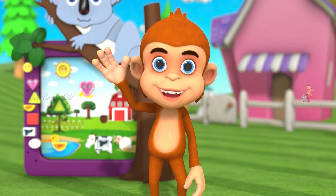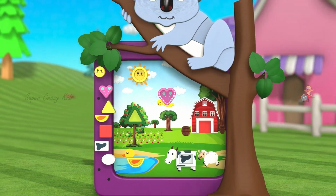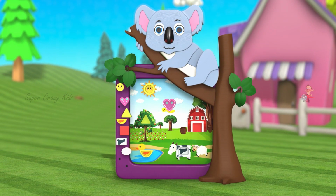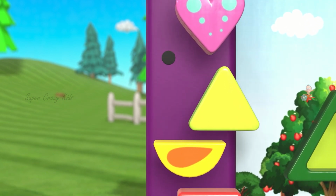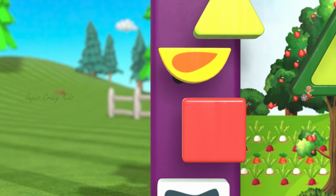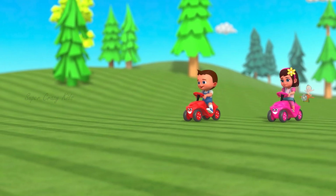Hey, Banana! Look over here! Oh, wow! Amazing, looks interesting. We are going to learn shapes. Hey, watch out!